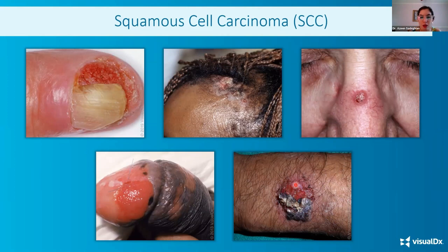Here you have a large non-healing plaque, part of it is raised and scaly, the other half looks like it is ulcerated.